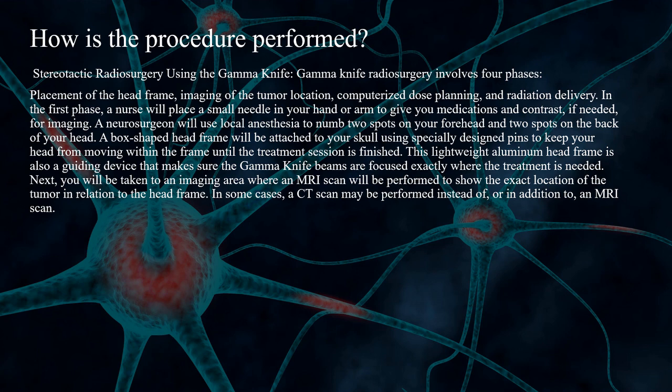Next, you'll be taken to an imaging area where an MRI scan will be performed to show the exact location of the tumor in relation to the head frame. In some cases, a CT scan may be performed instead of or in addition to an MRI scan.